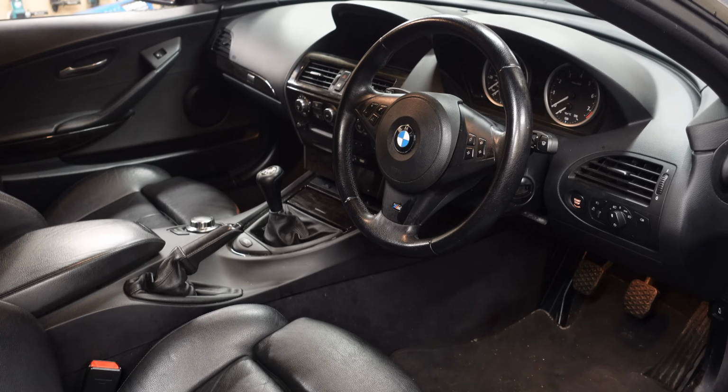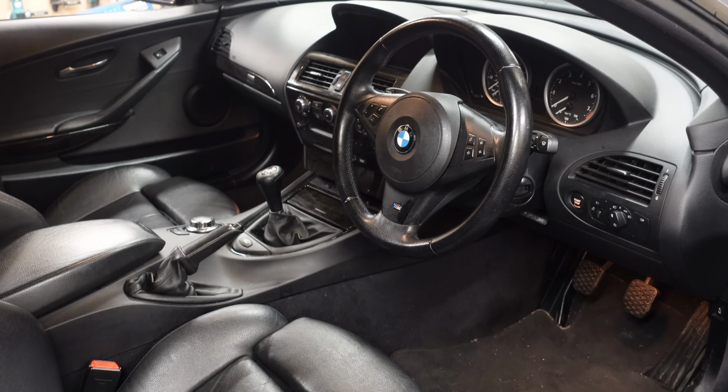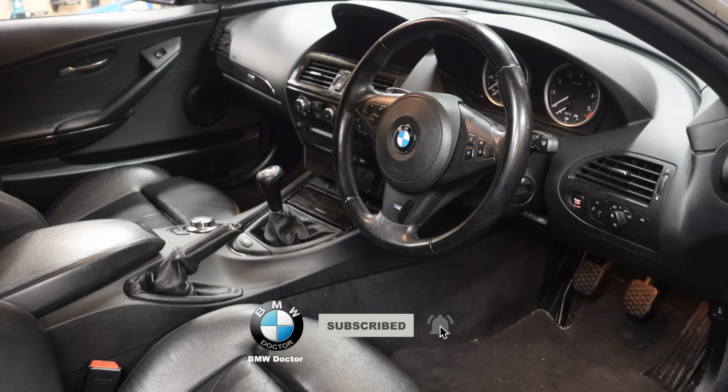Interior inside, guys, is as you would expect from a BMW E63. Very, very standard. Doesn't have your heated seats, doesn't have any kind of special options like that. It's just your very basic 630i. Obviously, you can see it is a stick shift. It is a manual. Now, bear in mind, this car has never ever been updated. So it is running the old CCC software. So that's something we are gonna have to update.